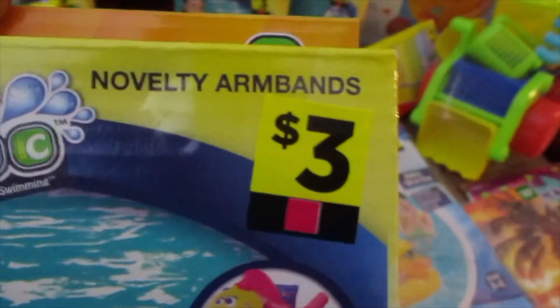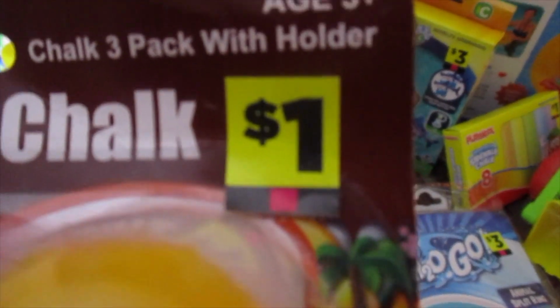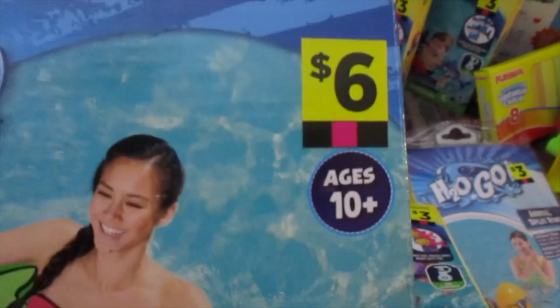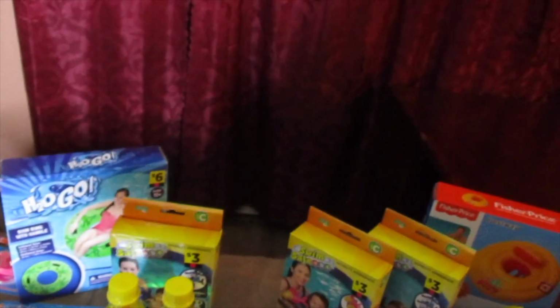So that's a pink square. That makes this product 30 cents, I'm sorry. And then with the $1 item, see that pink square? That's 10 cents. So you can't beat that. Like I said, when you go in there, you gotta look around and see. Now this one was $6, so I got this item for 60 cents. And then the highest item I purchased was this one for $8, and I paid 80 cents for that. So just so you know, get to your closest Dollar General, and they pretty much have these 90% off sales all the time.